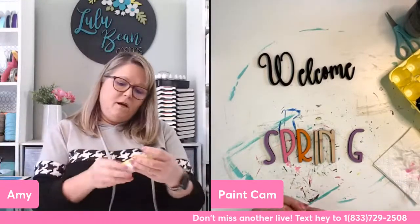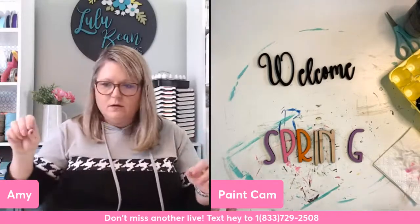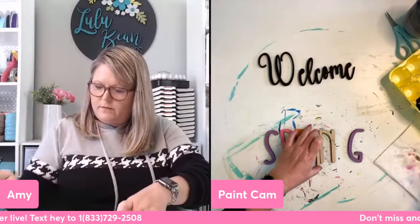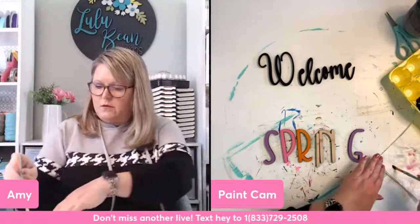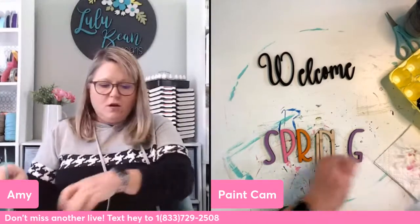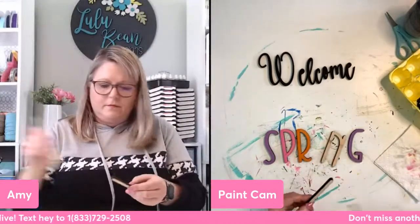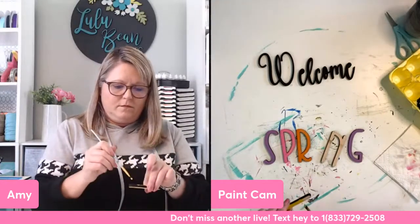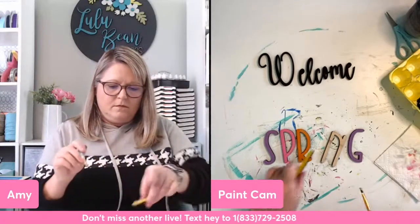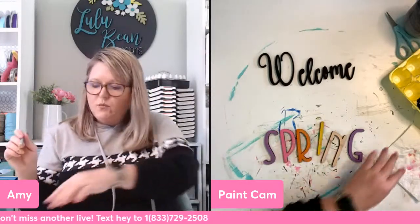All right, we've got bright yellow. I think I might have to toss this brush. It's kind of messed up. I think I let the paint dry on there a little too long. You can also clean up your edges with a black Sharpie. I like a brush tip Sharpie to clean my edges up, and that really helps.